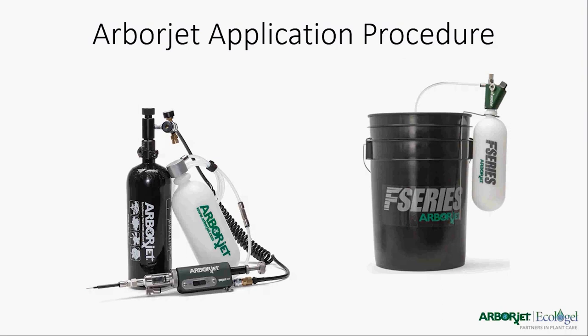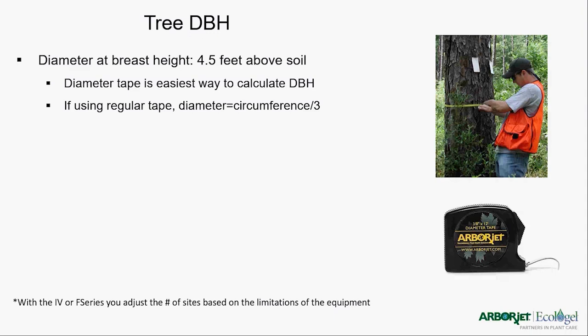Okay, so that's the information I have about horned oak gall and oak itch mite. We're going to go ahead and talk about some of the applications, the procedures for Arborjet treatments. Everything we do is based off the diameter of the tree, or DBH, diameter at breast height. This is a measurement that's taken at 4.5 feet above the soil level. And the easiest way to get this measurement is with the diameter tape. We sell some. Forestry Supply sells them.